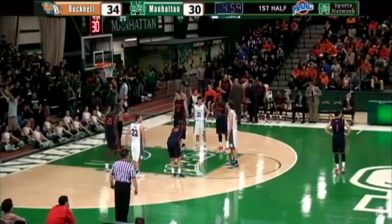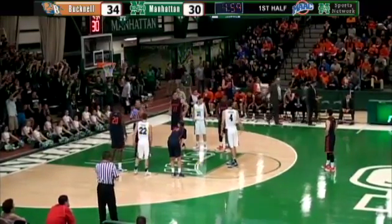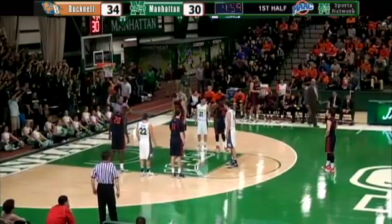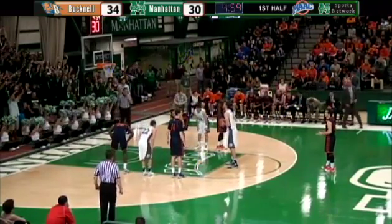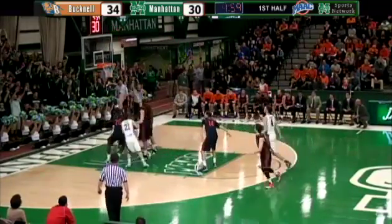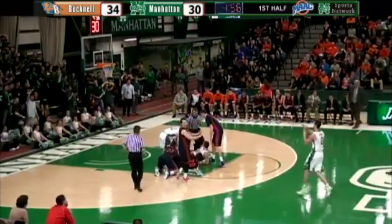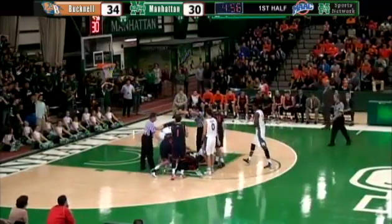And down by four, 34-30. We've got just under 5 minutes to go in the first half. We've got Ojo back on the floor with three fouls as Waterman is at the line, a chance to make it a three-point game. 34-30, 4:59 remaining till halftime. Waterman misses on the free throw. Rebound, foul to Tom Capuano. It's still on the floor. A jump ball is going to be called, and it is to Bucknell.